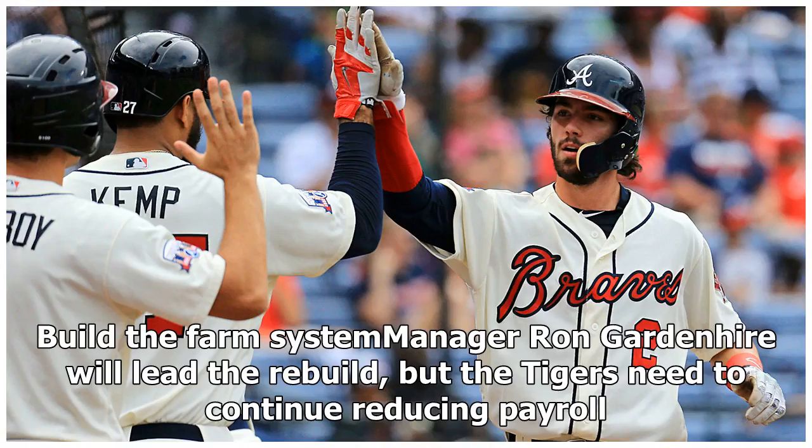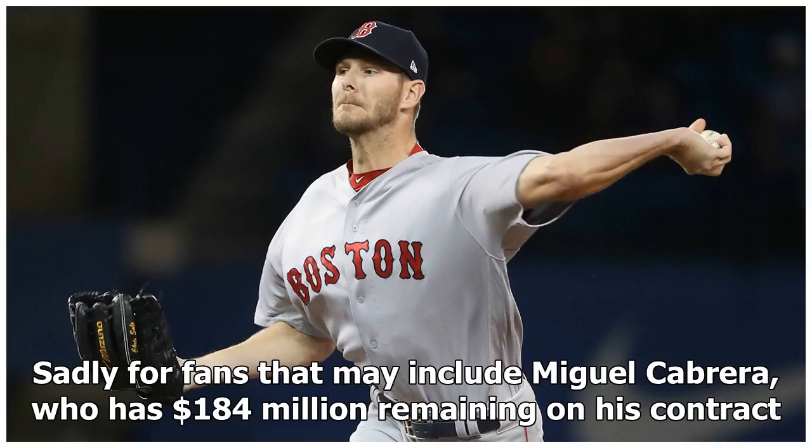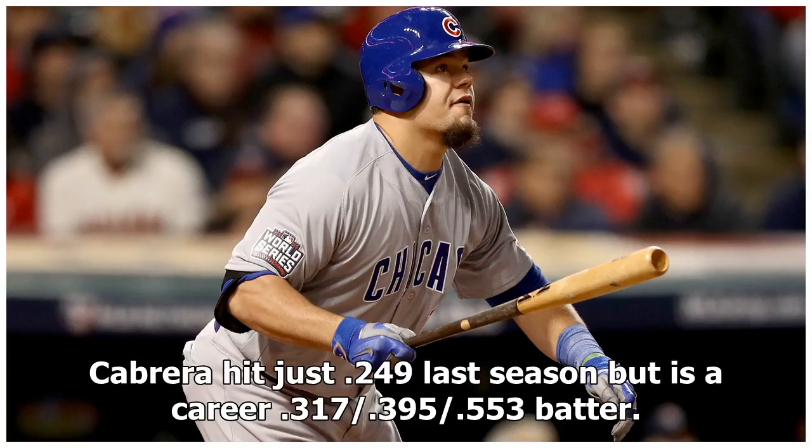2. Build the farm. Manager Ron Gardenhire will lead the rebuild, but the Tigers need to continue reducing payroll. General manager Al Avila has done a good job getting expensive veterans off the books, but there is still a way to go. Sadly for fans, that may include Miguel Cabrera, who has $184 million remaining on his contract. Cabrera hit just .249 last season but is a career .317, .395, .553 batter.